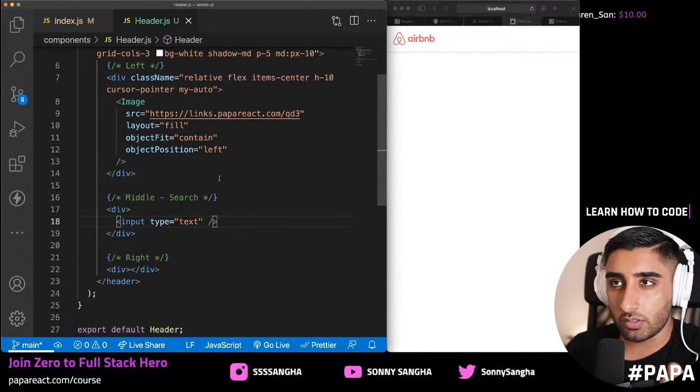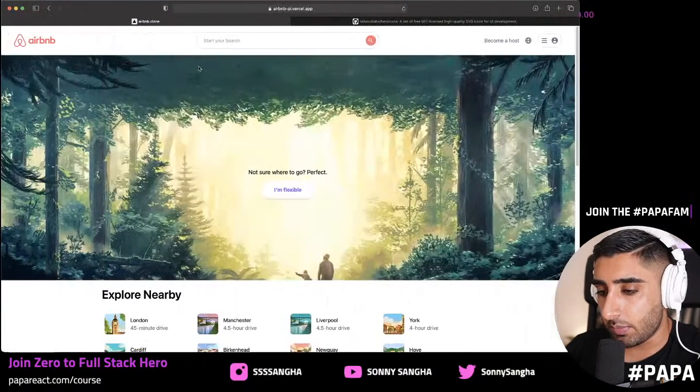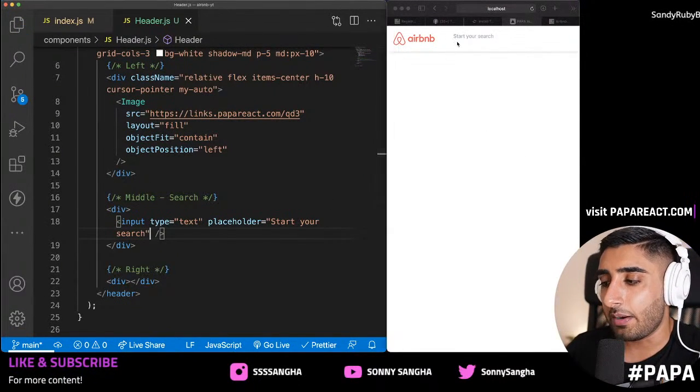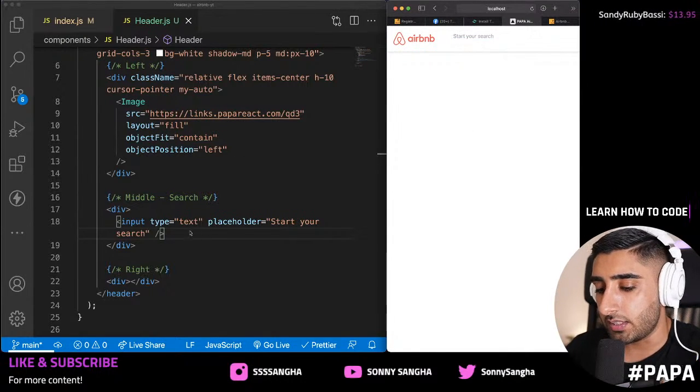To make sure that it's not so confusing, I would add a placeholder to your input. And I would say here, what do we want? We said "Start your search." Start your search. Enter. There you go. Now it looks like a placeholder. You can type in it. A little bit nicer to look at while you're building this out, right?